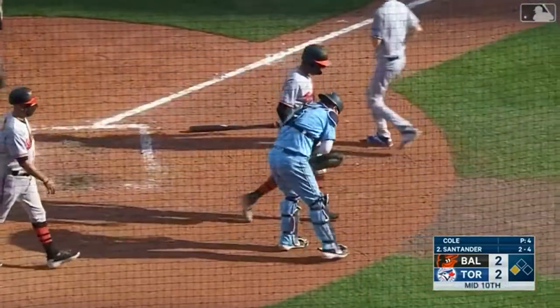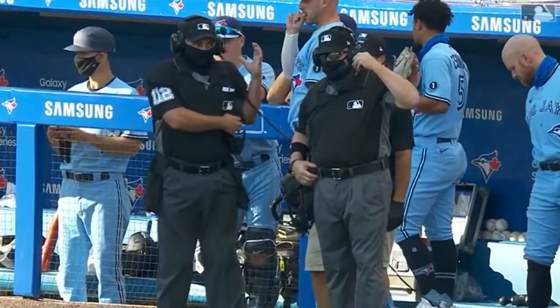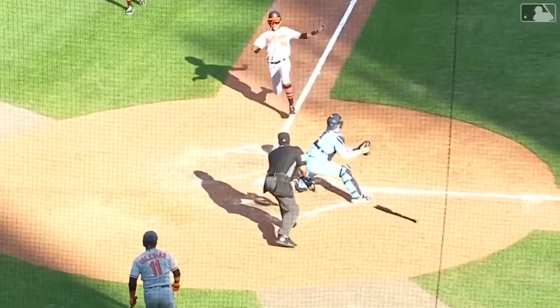Boy, Teoscar made a throw much like that in Baltimore. He has another double play. This situation is going to warrant the Orioles having a look at that play at home plate as he moves into the ball perfectly and then uncorks a terrific throw to Danny Jansen on the fly.